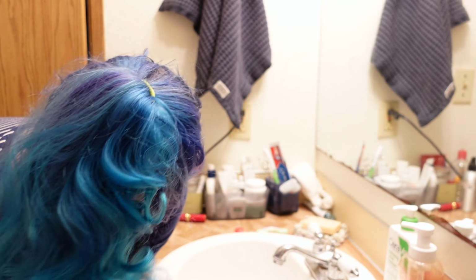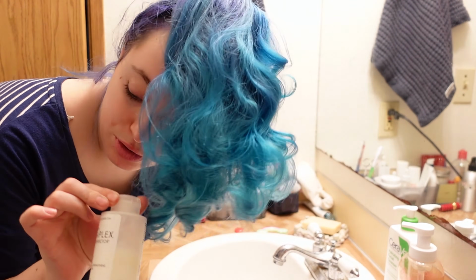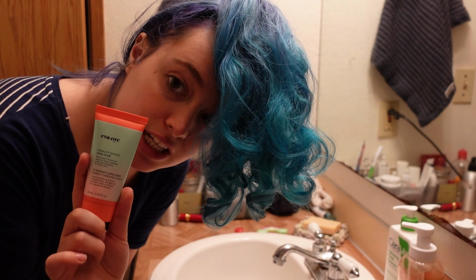So basically what I'm gonna do is I'm gonna get this wet. And then I'm gonna throw in, I have an Olaplex mask. This one's fine. I don't think it's worth the price. My usual go-to when I'm not experimenting and trying new things is this Eva NYC hair mask.